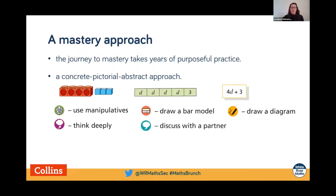And then finally, we've got a discuss with a partner symbol. Exactly what it says. We encourage students to discuss their thinking with a partner and think about what connections they can see in a question. And if you are using our material, you'll know that we already use these symbols in our worksheets as well, in our resources. So some students might be familiar with them already.